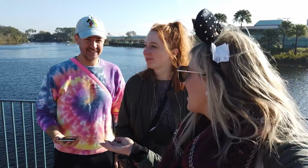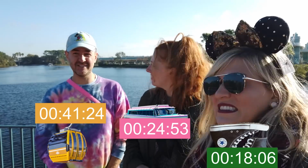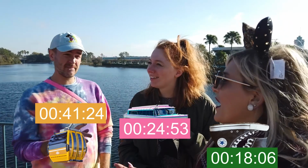Breedlove, how long did it take? 41 minutes. Took me 24 minutes. Took me 18 minutes. So half. Really, the Skyliner is by far the worst way to get to Hollywood Studios if you want the fastest way. It's the slowest way. If you want a nice Skyliner flight, it was pretty.